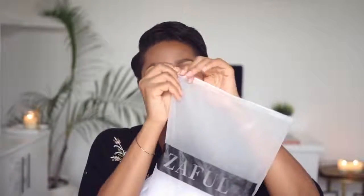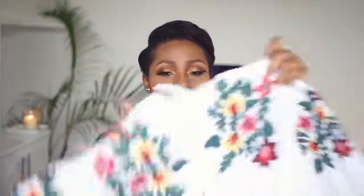The next thing that I have here is this gorgeous shirt. It's this gorgeous white shirt with some embroidery on the sleeves and on the front of it and then on the back as well. This is what it looks like on the website here and this is what it looks like on me.